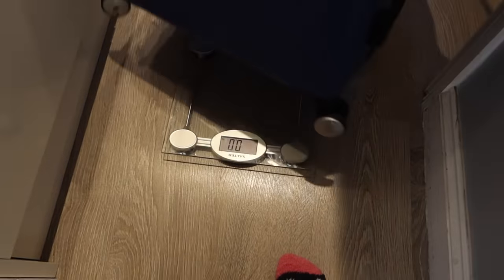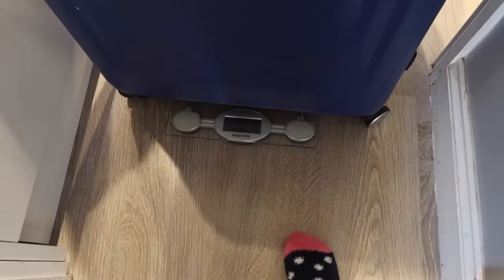So we got... because of the wheels. It weighs nothing, don't worry. Right, you get on there and then add it with you on it as well. Okay, cool. It's 22. That's close, isn't it? Just bang on. That's what we want. What is the max? 23?